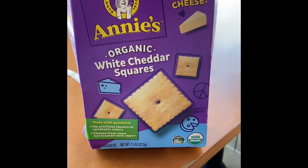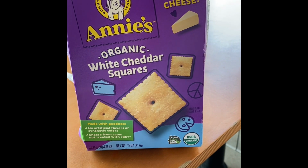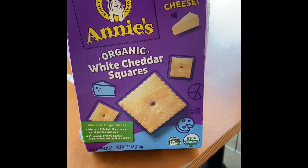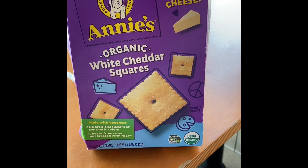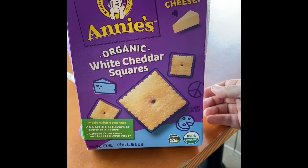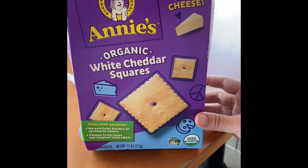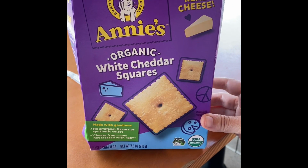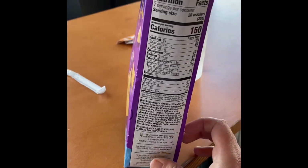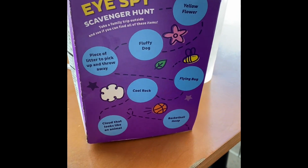I was at my favorite natural food store, about 10 minutes away from where I live. And I went there and I let them know that I was looking for some vegan crackers. And I don't have the other box with me, but I have this one. And they said it was plant-based cheddar. It says Annie's. I didn't think Annie's made vegan products. So I'll show you all the sides of it.